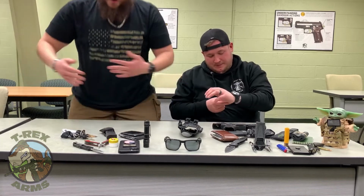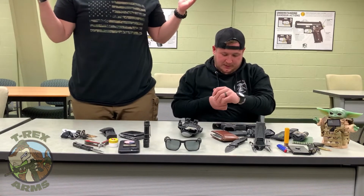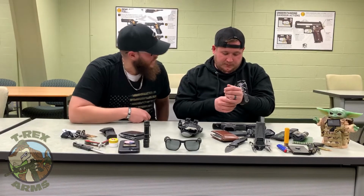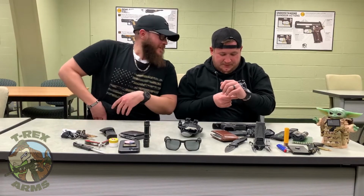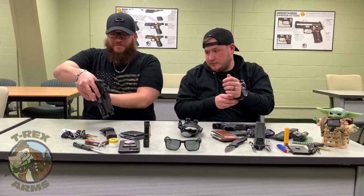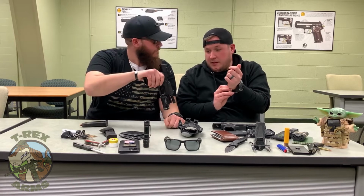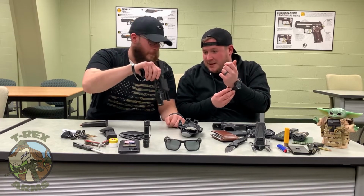And then just to kind of show you, I'm rocking the same holster setup and the same gun as my boss here, Joe, okay? Clear? You sure? Yeah? Okay.